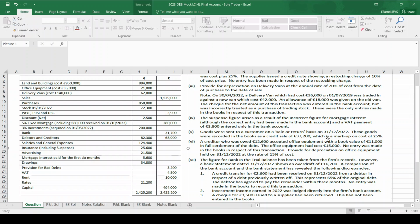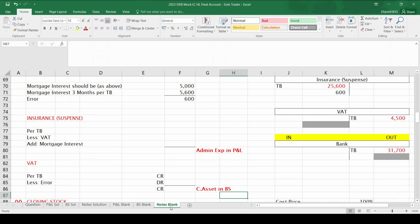So now the second part says there was a VAT payment of 3,800 entered only in the bank account. So whenever I'm looking at the second part of this question, I'd always do the T accounts for what accounts are affected. I'd circle what should have happened, then it was put in one account, so you don't need to do anything there. We need to put it in the other account, and the opposite will go into suspense. So if it's a VAT payment anyway, the two accounts are going to be VAT and bank. And the amount is 3,800 and it was entered only in bank.